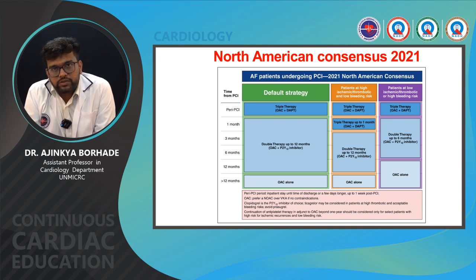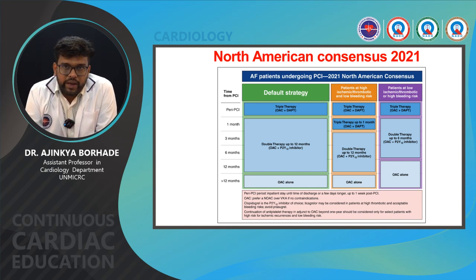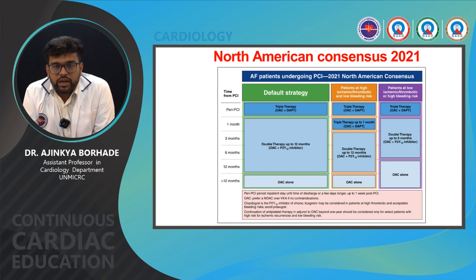And after 30 days, once the risk lowers, the aspirin can be dropped and the patient can be continued on double therapy, that is oral anticoagulants with a P2Y12 inhibitor, for up to 11 more months, that is up to 12 months. And after 12 months, the P2Y12 inhibitor can be dropped and the patient can be on oral anticoagulant alone for the risk of stroke.